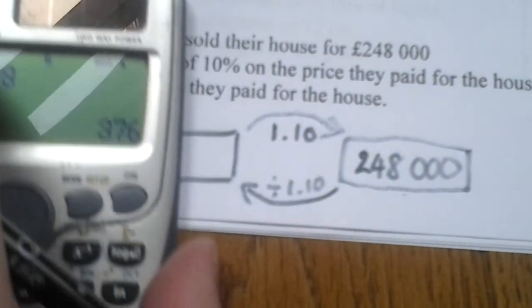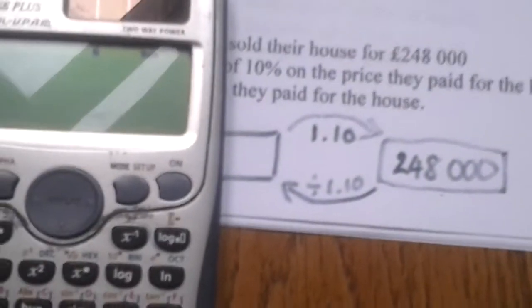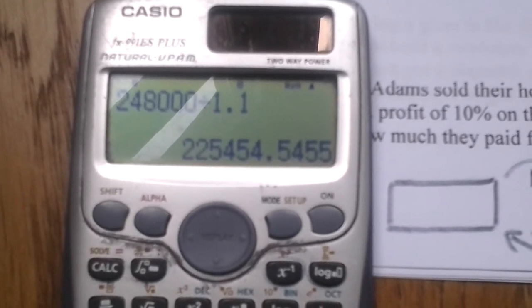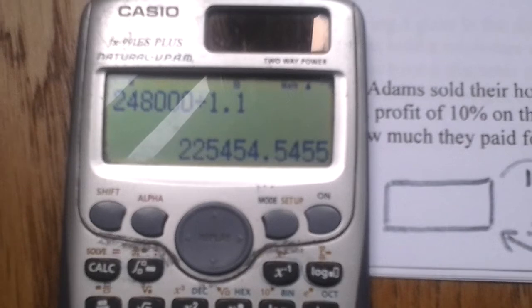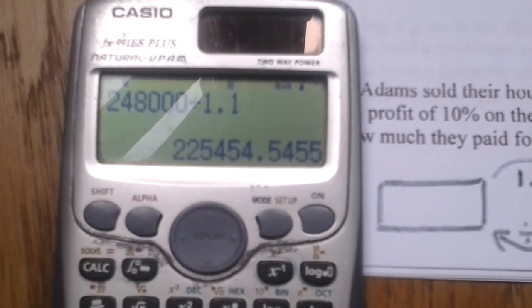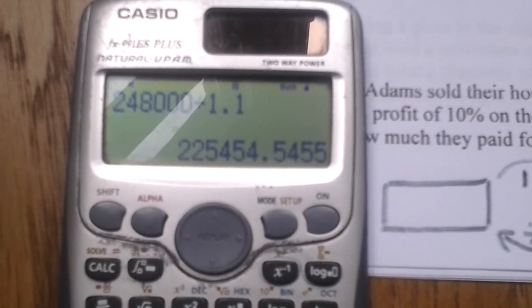Using a calculator, you can see that the original cost is 225454.54. So round it off to the nearest penny. That gives you £225,454.55.